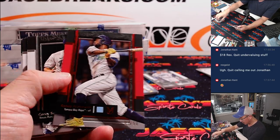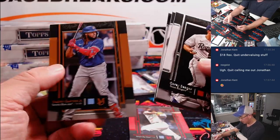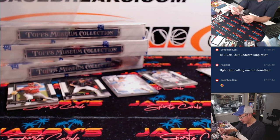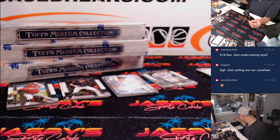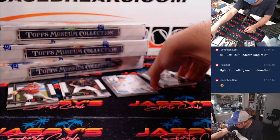There's Randy Arozarena to 50. That'll be for the Rays. That's 3 out of 50, so that'll be Rays 3, Stephen K. Let's just go from here.